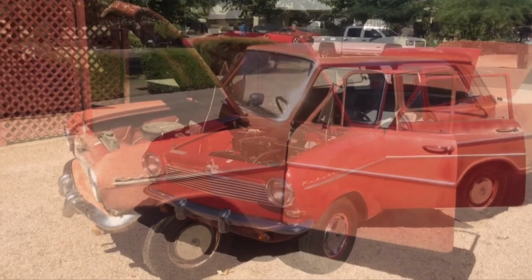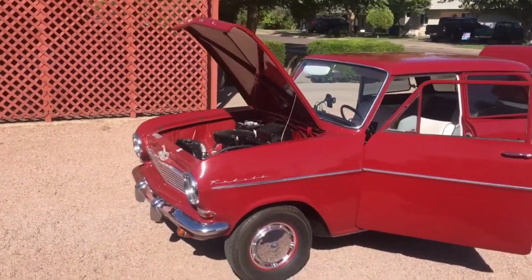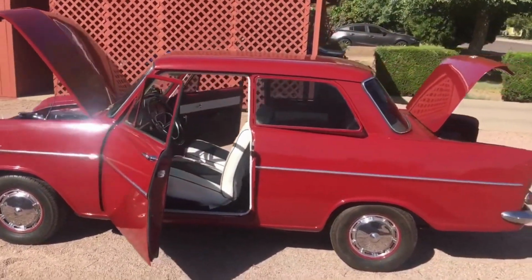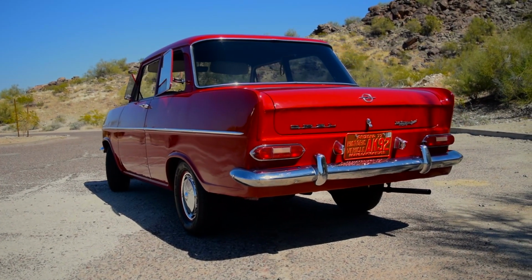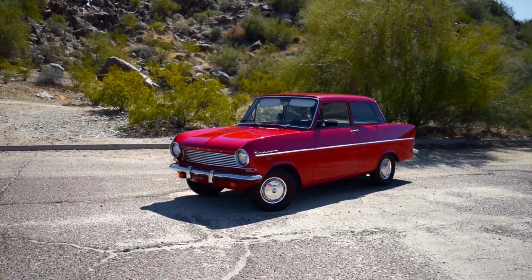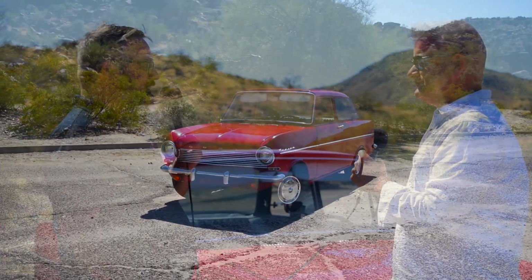We don't like to call them owners, we call them caretakers, because when a car's made it this long in life, you don't expect to drive it until it's done and in the junkyard. You expect to drive it sparingly, lovingly, enjoy it, show it to others, and move it on to its next caretaker. That's a very cool thing with old cars, it's kind of like art. You don't buy an original piece of art to hang in your living room and throw it away when you move. You buy it to display it and show it and move it on to the next generation of people.